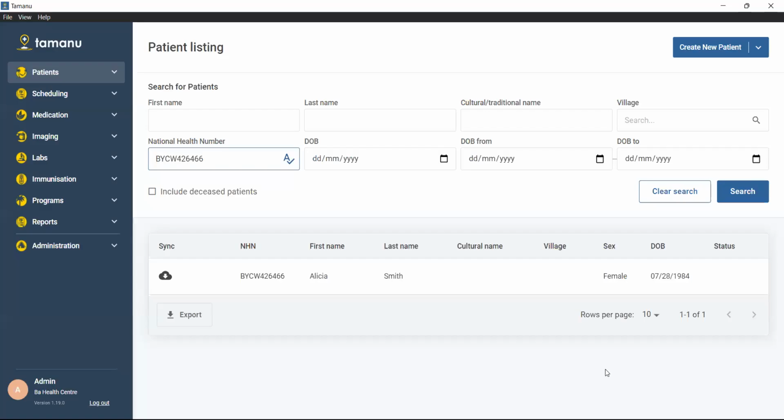Okay, so now I'll take you over to Tamanu to show you a demonstration on how we produce and disseminate a vaccination certificate. Okay, so to begin with, I'm going to open up our dummy patient, Miss Alicia Smith, to show you the workflow.